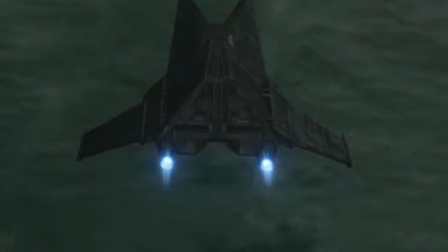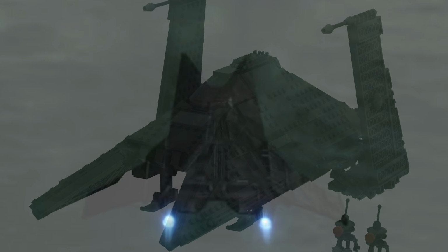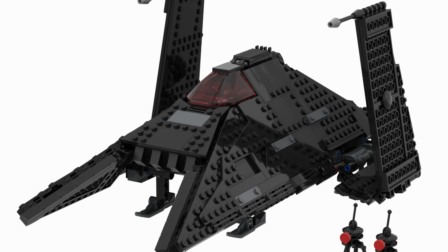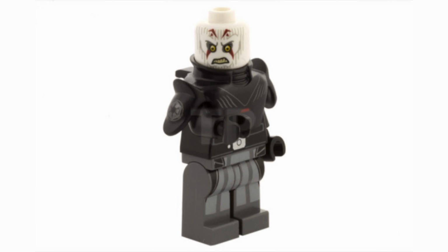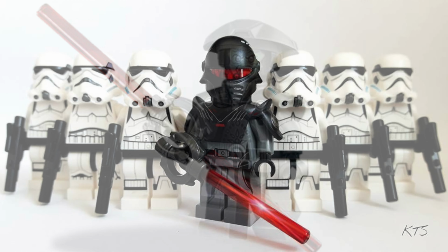We've seen it in the Kenobi trailers, and we'll see it once the Kenobi show comes out, but it's a pretty sick looking transport ship, and it also has foldable wings and an interior, which is really cool to see. The minifigures include the Grand Inquisitor, the Third Sister Reva, and then the Fifth Brother. So you get the three main Inquisitors, which is really cool.